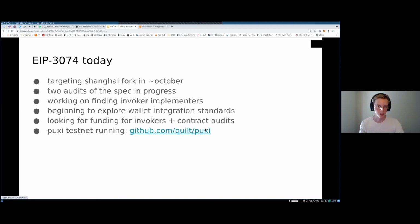We're working to find people to write these invokers. This is obviously a difficult task because writing an invoker is almost like writing a smart contract wallet, and there's not a lot of people who are doing that. And we're looking at funding for people who want to do that and for doing audits on those things, because these are going to be really expensive efforts.